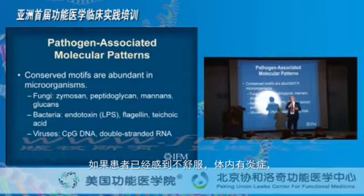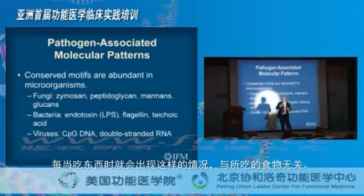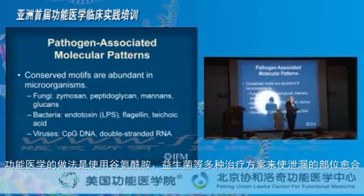And if the person is already unwell, if they already have inflammation, what they notice is every time they eat, they feel not so good. They feel a little bit sicker. Every time they eat, no matter what they eat, it's because these pathogen patterns, lipopolysaccharide, are getting into the bloodstream. This is a result of leaky gut, impaired permeability, or excessive permeability. And as Dr. Hanaway said, in functional medicine, we have a number of protocols using glutamine and probiotics to try to heal that.